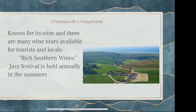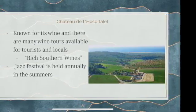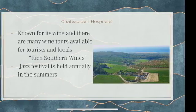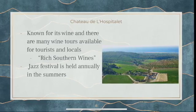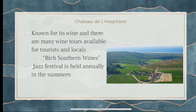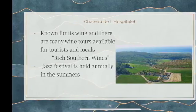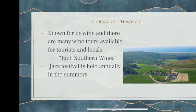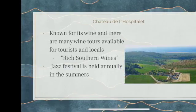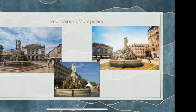And then the next spot we're going to highlight is the Chateau de Hospitalet. So this is known for its wine, and a lot of wine tours are available here for tourists and locals. It's known as the Rich Southern Wines, and a jazz festival is held here annually in the summers. And then we have the fountains of Montpellier.